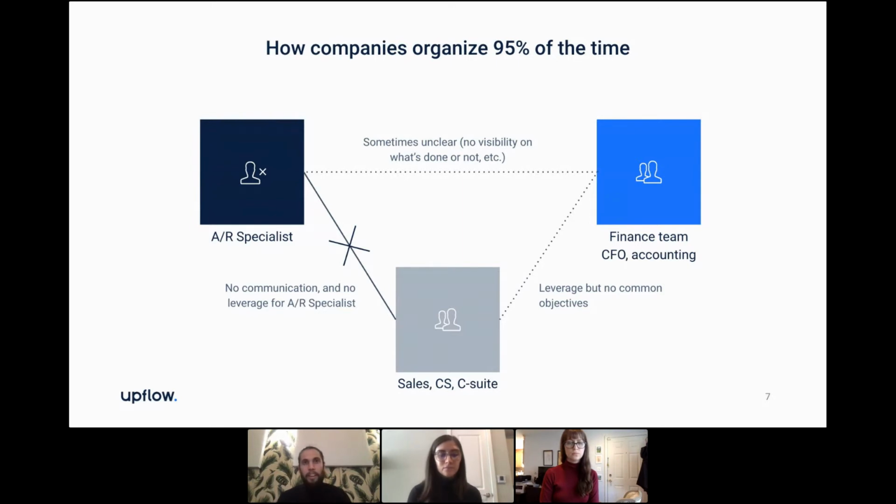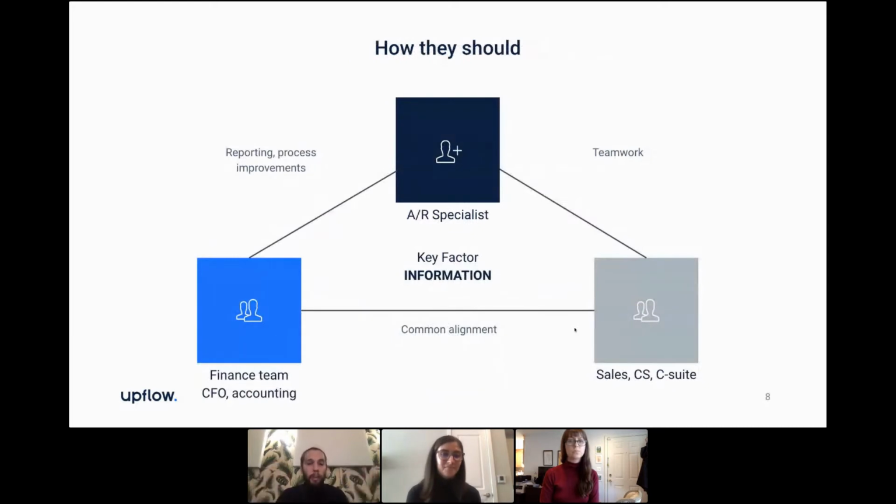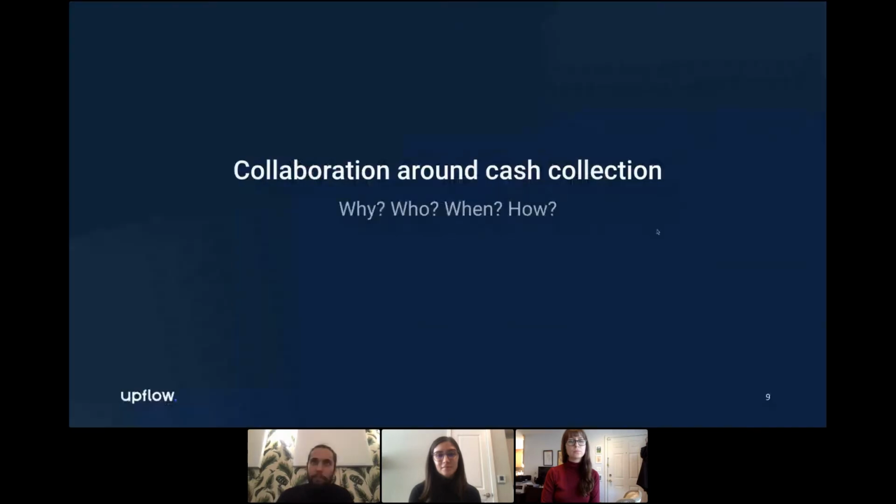Right. Yeah. It's not that these three parties can't interact or don't want to. It's just that the process is never really implemented. And once it is, it's kind of smooth sailing, which brings us to this. Voila. This is what we think is a perfect triangle of a collaborative approach where all three units are on the same page. There's common alignment. There's reporting available. And this triangle is what we're going to dig into in the second half of the webinar here.